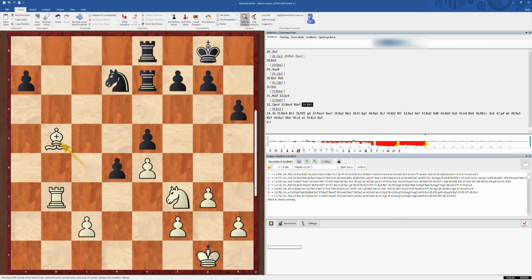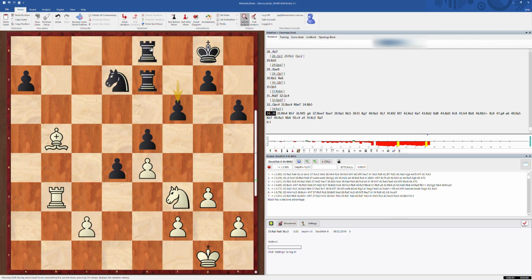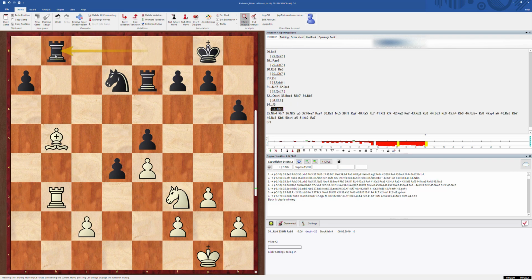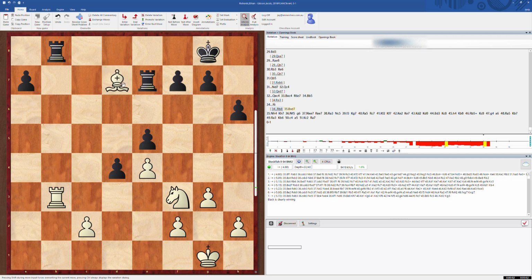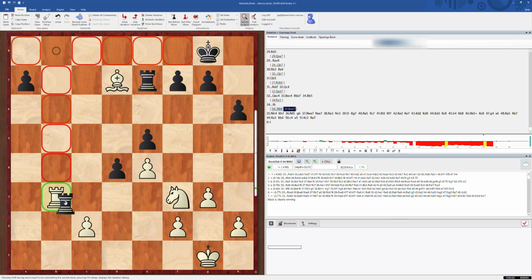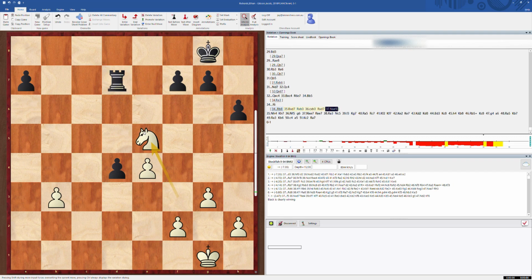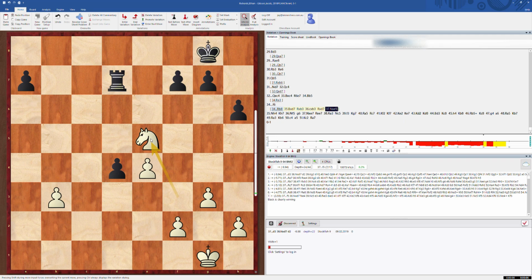Bishop b5, I think, helps. Black didn't play rook b8 though. Black played f6. Okay, so the idea looks to be something along the lines of, if rook b8, the problem was bishop takes knight, rook takes, pawn takes, rook takes, and the knight grabs this. However, yeah, I mean, black should be happy with all those swap-offs. He loses the pawn, but there's no way on earth this knight can defend this.